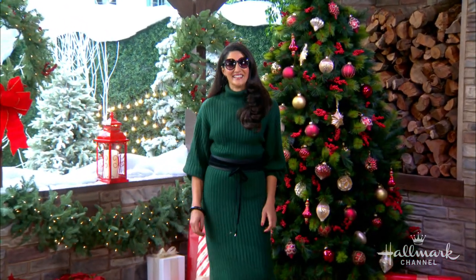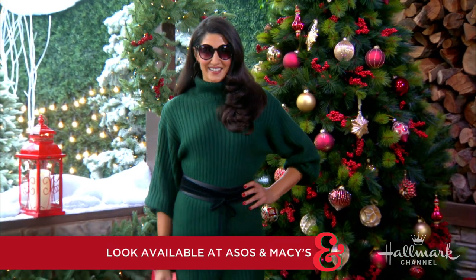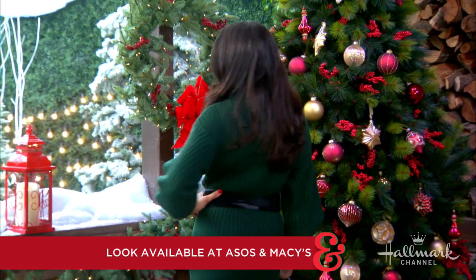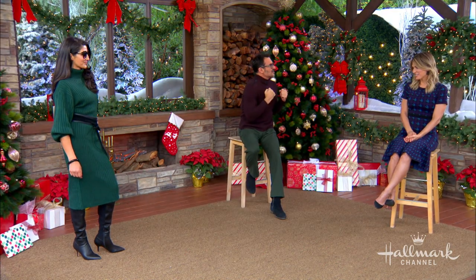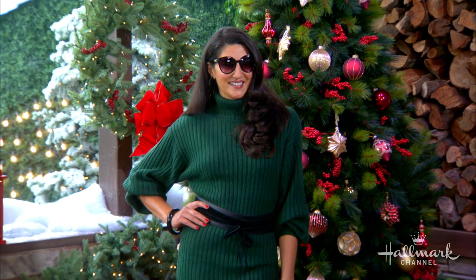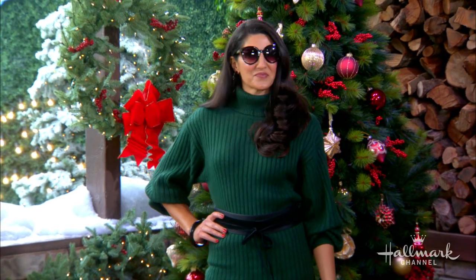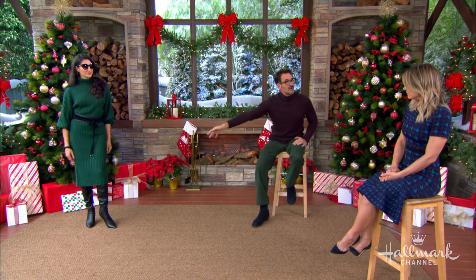Okay. Finally, last but not least, the gorgeous Linda. When you think of the holidays, you think of robust reds and emerald greens. So this is what I love about this forest green cowl neck midi rib sweater dress. It just screams winter. It screams holiday. Really beautiful. And it's the perfect uber chic and comfortable sweater dress. And it's a little bit longer, which I love.